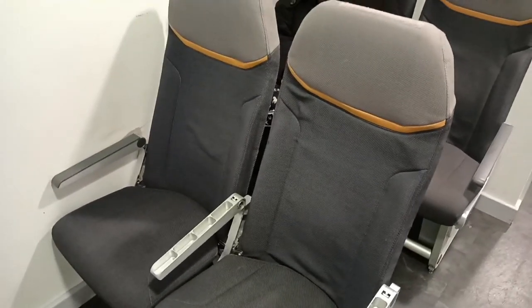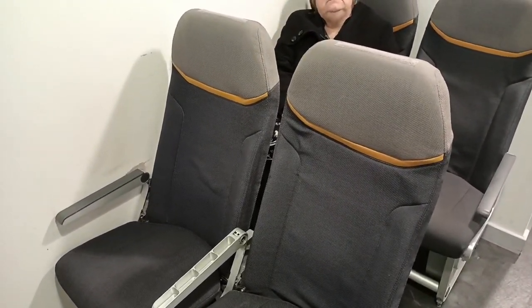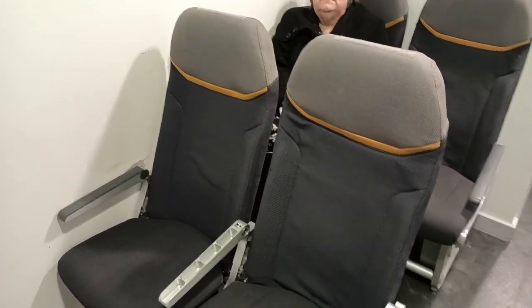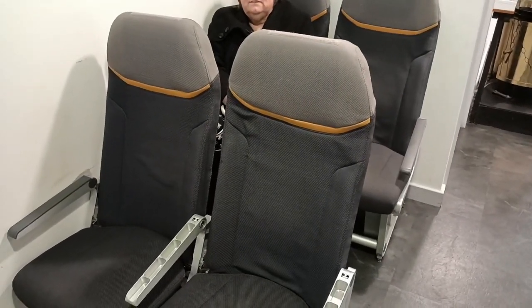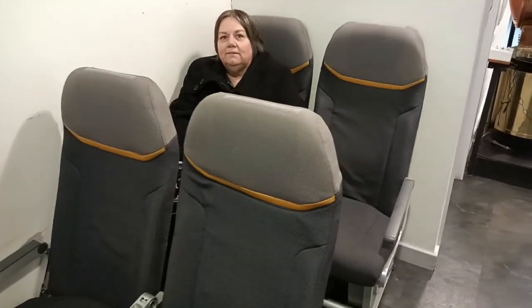I don't know if you can see these passenger seats that are in front of me. These seats are from the defunct airline Thomas Cook Airlines, which operated out of Manchester. These are the Airbus seats for the Airbus A330-300s and 200s. These are the economy seats.